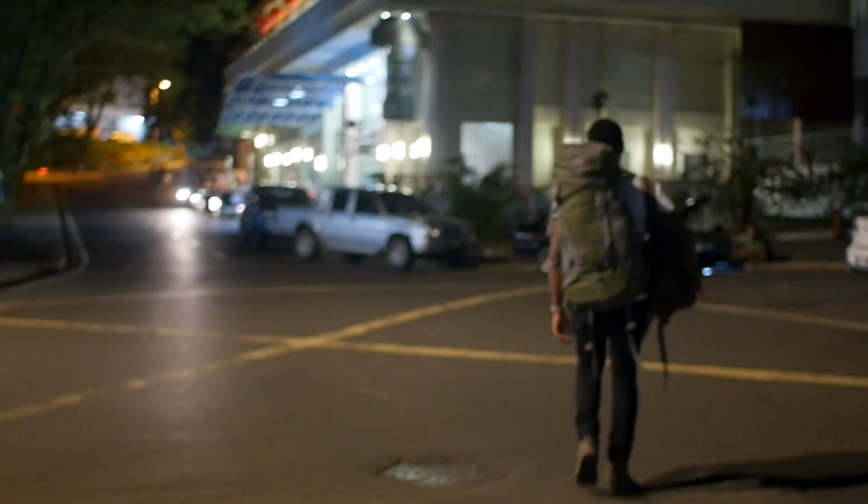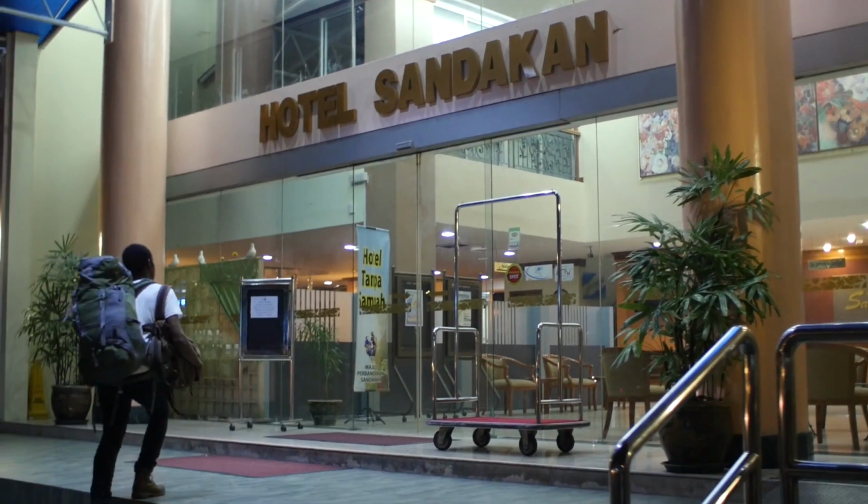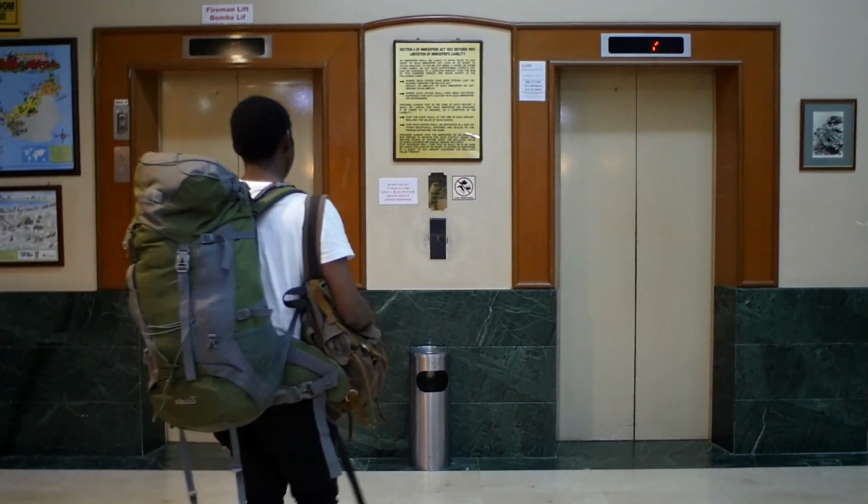As you can see, it's beginning to get pretty dark here in the rainforest, and it's beginning to come alive with the sound of the insects and the other nocturnal animals. Better get out while we still can. Another night and another hotel.